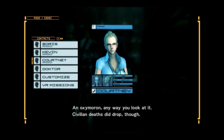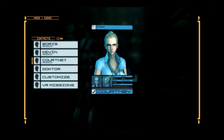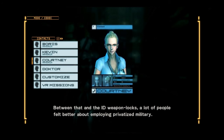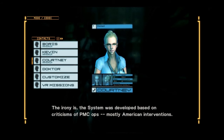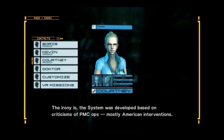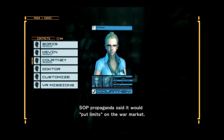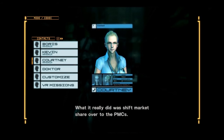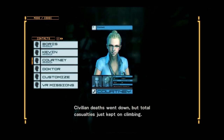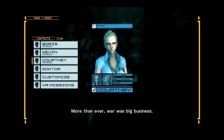Civilian deaths did drop, though. Because soldiers in the system could coordinate in real time, share info. Between that and the ID weapon locks, a lot of people felt better about employing privatized military. The irony is, the system was developed based on criticisms of PMC ops, mostly American interventions. SOP propaganda said it would put limits on the war market. What it really did was shift market share over to the PMCs. Civilian deaths went down, but total casualties just kept on climbing. More than ever, war was big business.